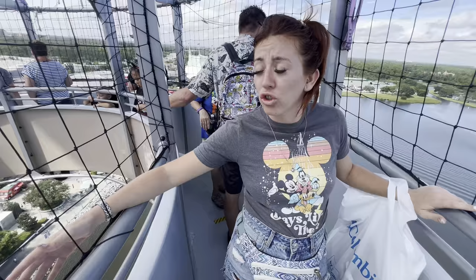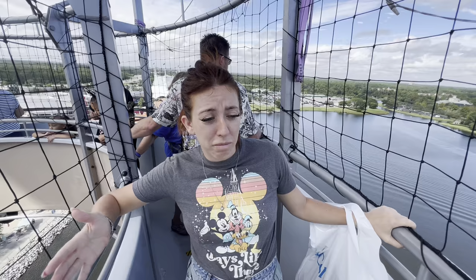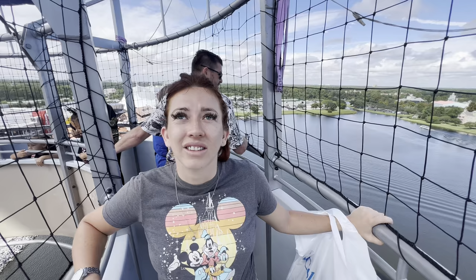It doesn't move around like... No, it is. Quite a bit. Suppose. As really soon as it gets windy, they don't allow it up, do they?